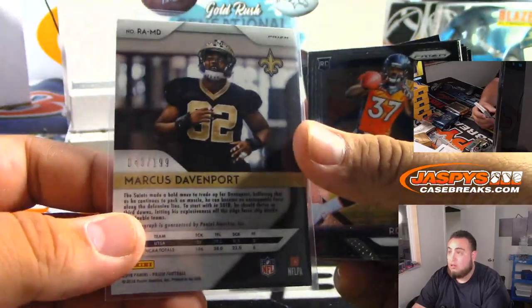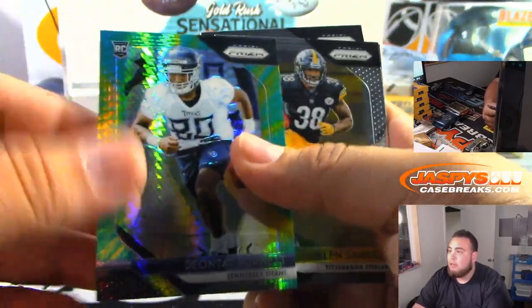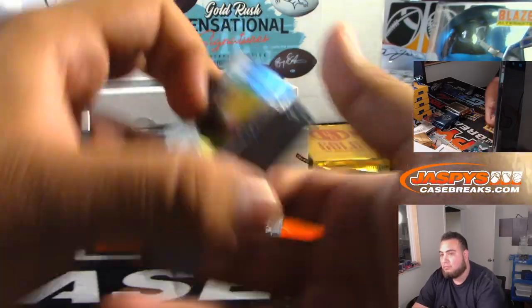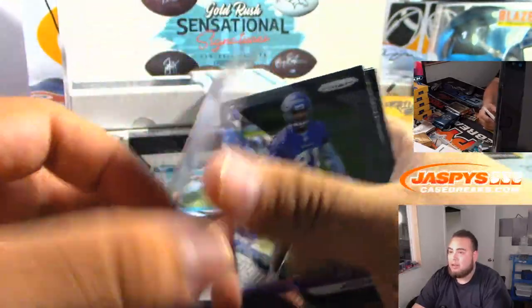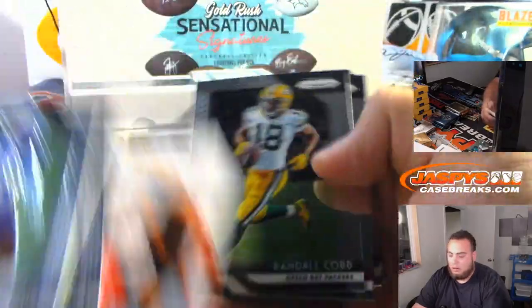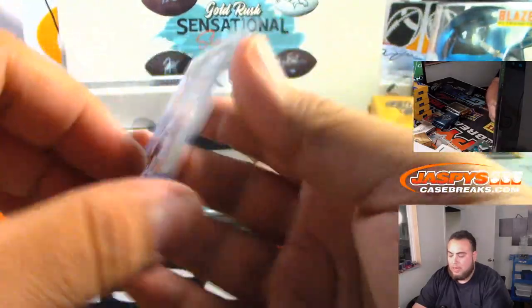Marcus Davenport for the Saints. $2.99. I'm going to have to split it with somebody else. We both have 46 points as a tiebreaker. Deontay Burnett to $2.75. And we got Kyle Lauletta to 149. And Danny Etling, sorry, for the Patriots.